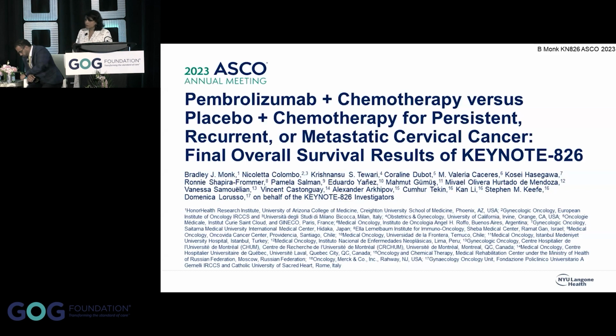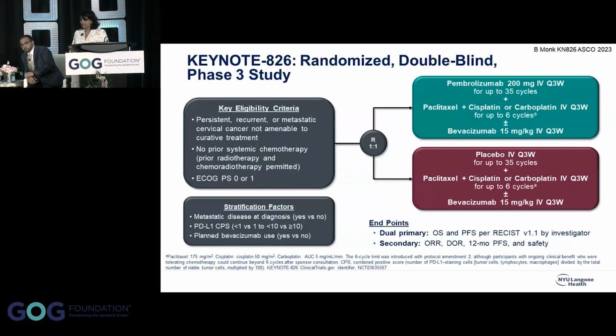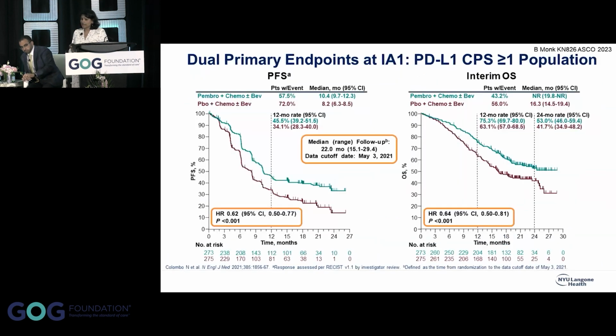So Dr. Monk presented the final overall survival results from KEYNOTE-826. And you all know that KEYNOTE-826 was a phase 3 trial that looked at the addition of pembrolizumab to the paclitaxel, cisplatin or carboplatin backbone, and bevacizumab at the discretion of the provider. And in the initial interim analysis 1, which had dual primary endpoints, both PFS and OS showed benefit, with hazard ratios of 0.62 and 0.64 in the PD-L1 greater than 1 population.